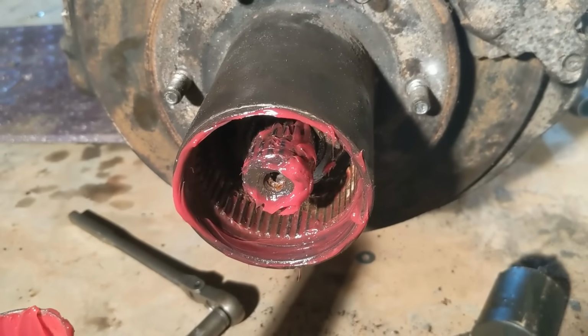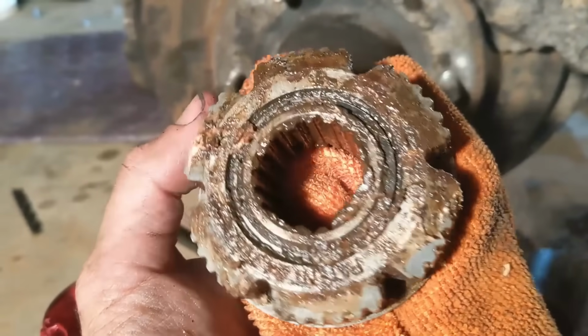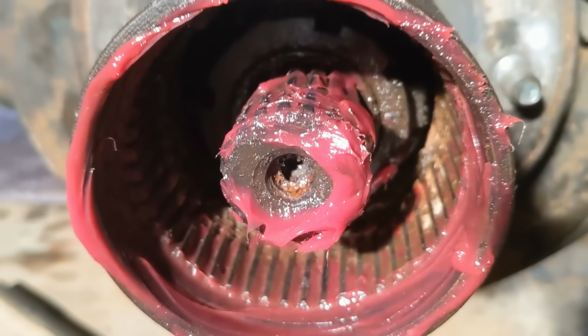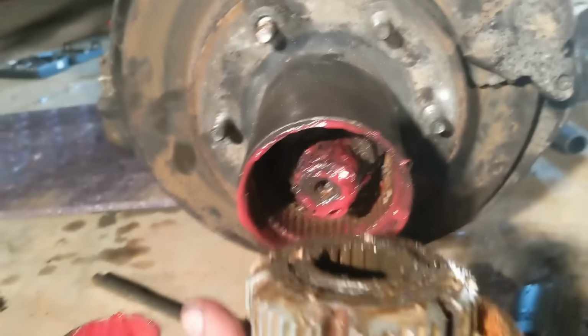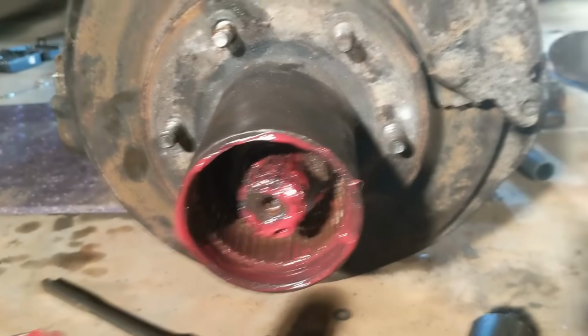So we're finally getting the front hubs back together. And the driver's side hub looks like it's been on the bottom of the ocean for a while. So much so that the bearing itself in there is actually rusty. So this thing went in some mud at some point, and this wasn't completely sealed. And that's what happens. And I've already cleaned this a little bit. Ugh. Gross.